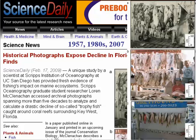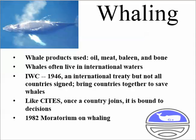So this isn't the first time we've dealt with this problem. We used whale products for oil, meat, baleen, bone. An awful lot of the products that we used whales for have been replaced, but they were put into hoops and skirts and were burned in lamps with oil. And so there was a huge whaling industry, and whales were hunted to near extirpation. And in 1946, the International Whaling Commission formed. It was an international treaty, but not all countries signed, and it was to bring countries together to save whales.